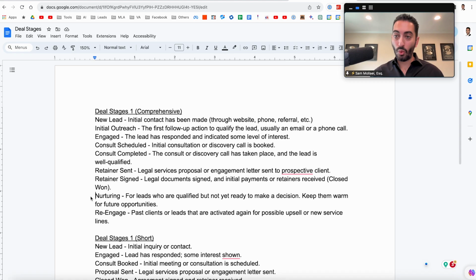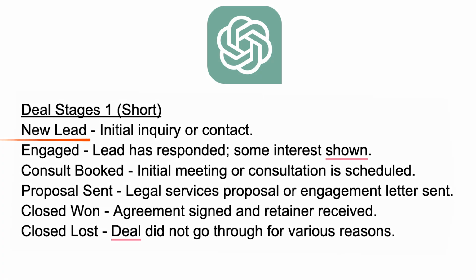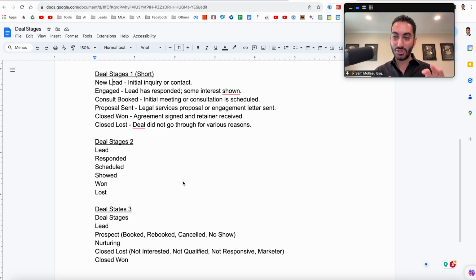Again, depending on what you're doing, different things. I asked ChatGPT to consolidate this list. We still have the new lead, which is important as I shared. We have engage, which as I shared, usually should be the second deal stage. Consult booked, proposal sent, closed won, and closed lost. This is the very consolidated short list if you want to know what the most important ones are.